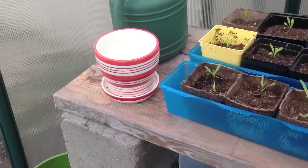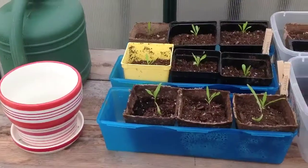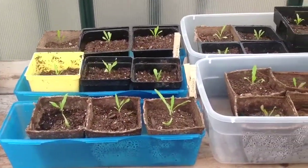I also bought this cute little pot that was on sale, and I'm going to put a couple of daisies in it because these guys are looking like they're almost ready to pot up.